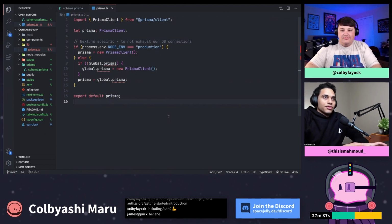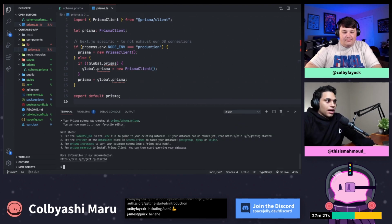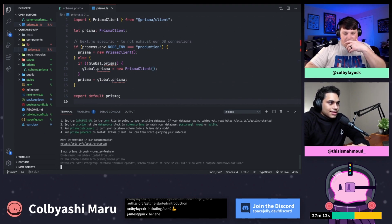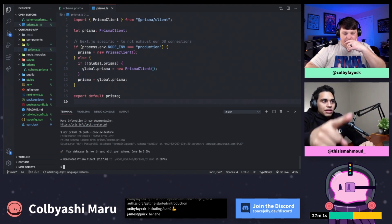Now, we added our schema locally, but these changes are not reflected yet in our database that we created on Heroku. So what we need to do is actually push these changes. Now, the way to do it is you run this command, npx prisma db push --preview-feature. And what will happen is that two steps actually happen. The first one is all of the models that we defined will now be reflected in the database. And we will also generate the Prisma client.